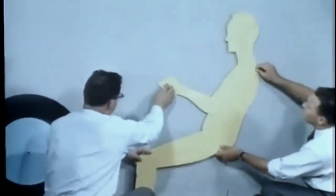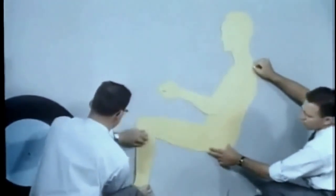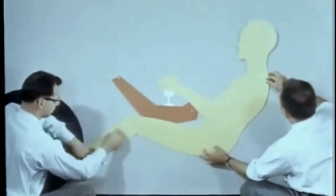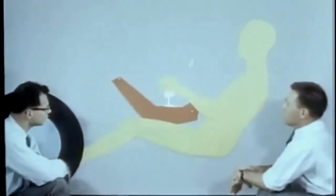In designing Firebird III, our job at styling is to integrate the new developments of research and engineering into a fully operational, eye-appealing car. We start with a man, Oscar, and design the car around him. Basically, we need a passenger capsule and a power package. By putting a control stick here at Oscar's side, we could develop a new means of entry and give Oscar a semi-reclining seat to put him in the most comfortable driving position.